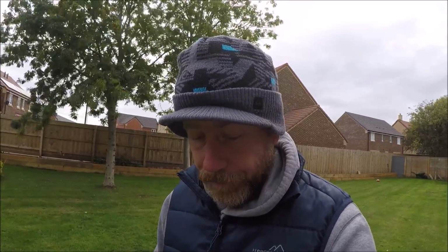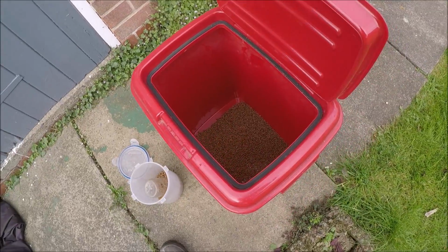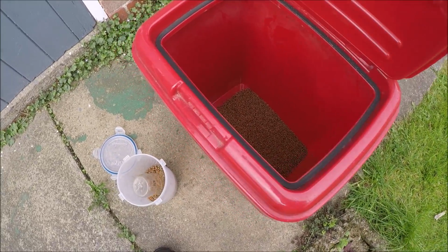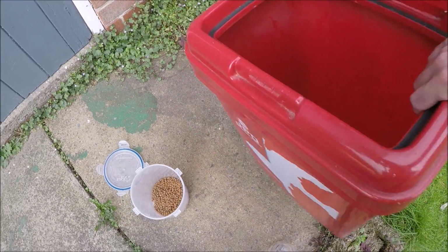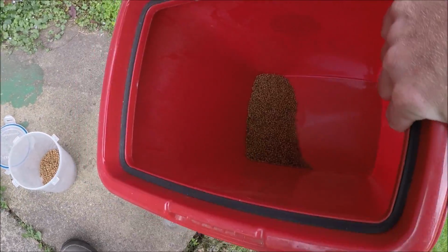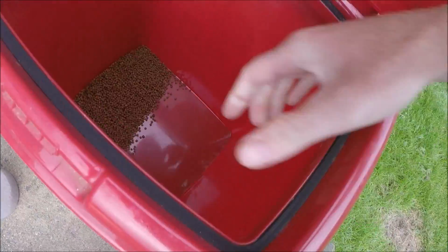But yeah, just having a bit of a reality check about the amount of food that I've used, and this is going to be the last lot. Oh, I don't even know if it's going to last a week. I need to get on the case today. There's not a lot, in fact there's some other pellets in the bottom there, look.